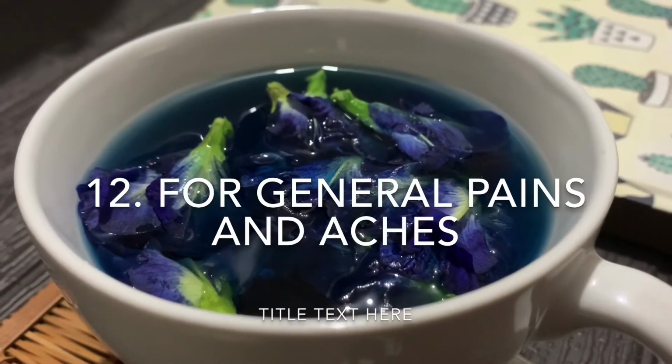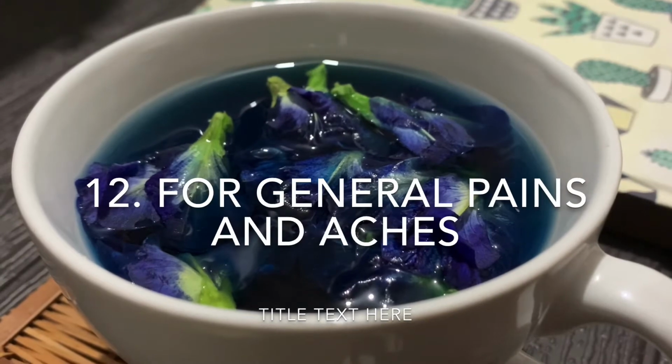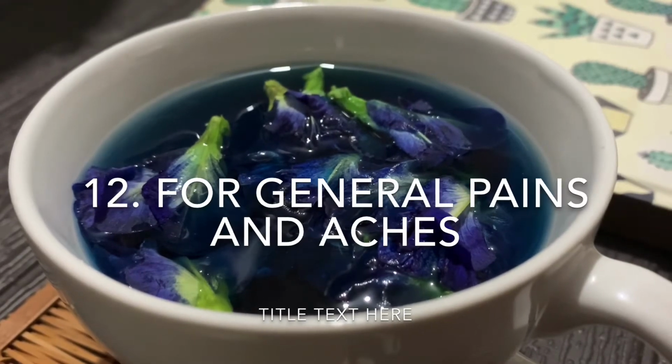Benefit number 8, helps in digestion. The antioxidants present in blue butterfly pea tea can relax the stomach muscles and make the digestive process easier and faster.